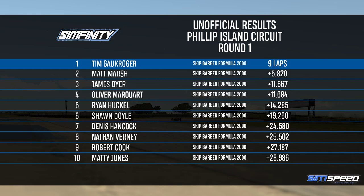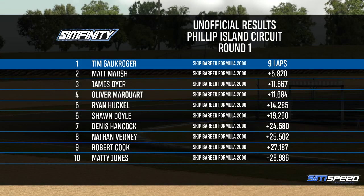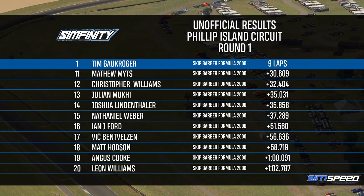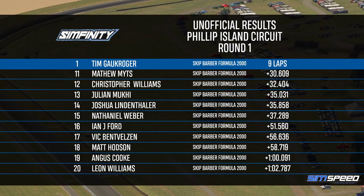Hukul coming across in fifth. The scrap for sixth was titanic right to the end. Sean Doyle coming home ahead of Dennis Hancock, Nathan Verney, Robert Cook, and Manny Jones, your top 10. Over the page in 11th, Matthew Mitz, then Christopher Williams, we saw involved in that scrap with Julian Mookie. Both of them dropped a couple of spots on the last lap.